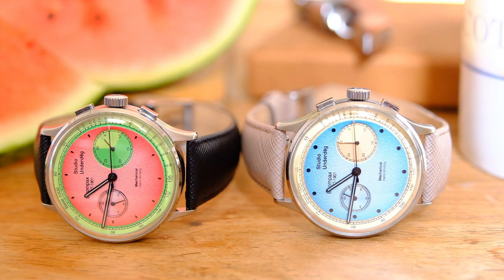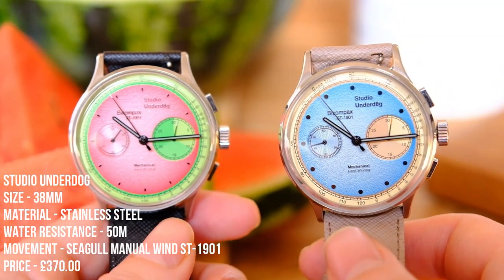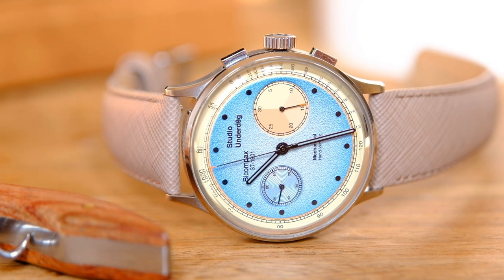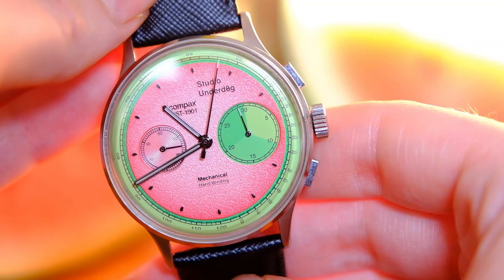Now, obviously the first striking thing about these watches is the color palette. On the outside, these look like something conventional, a watch, but immediately you know there's something weird about this thing. There's something different about this piece. They are bold, funky, but also there's a lot of attention to detail.